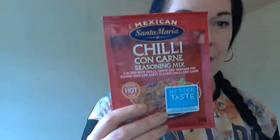And then by the time I get to eat my food, it's already started going cold and it's just not so nice. So what I've been doing lately is basically making my own. I've been buying chili con carne seasoning mixes like this one. This costs 50p, just in case you're interested. The jars themselves are normally near enough £2.